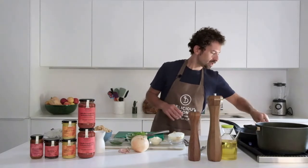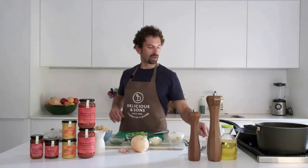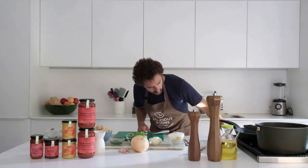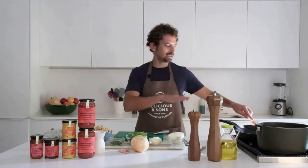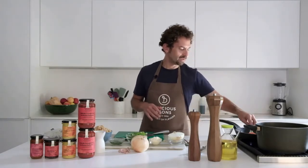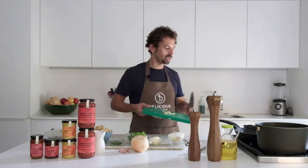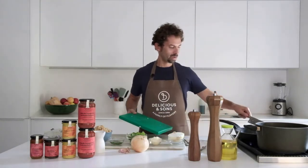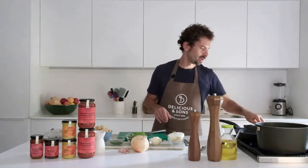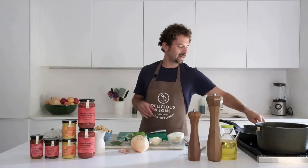You want to cook these a couple minutes until they get a little transparent. And we're doing the fast-forward version, okay? So you're not going to be able to let them sit for 20 minutes because we said we want to get these recipes out in just under 15 minutes. Now after a couple minutes, we're going to add our garlic here. Because the garlic cooks a little faster, we don't want to put it in right at the beginning, otherwise it might burn.